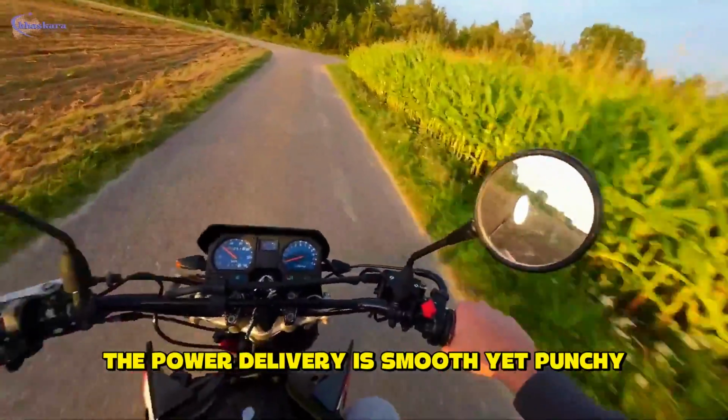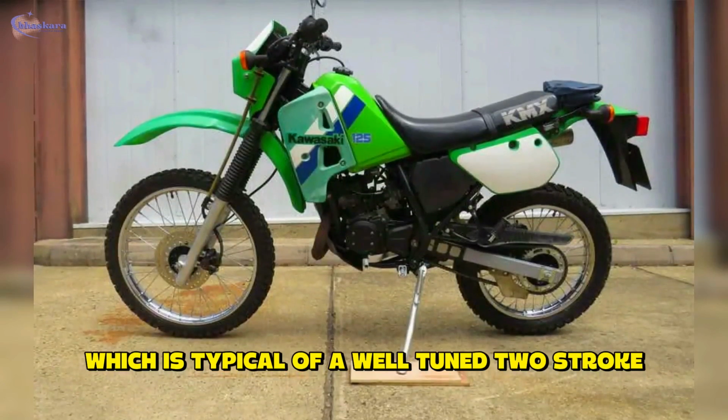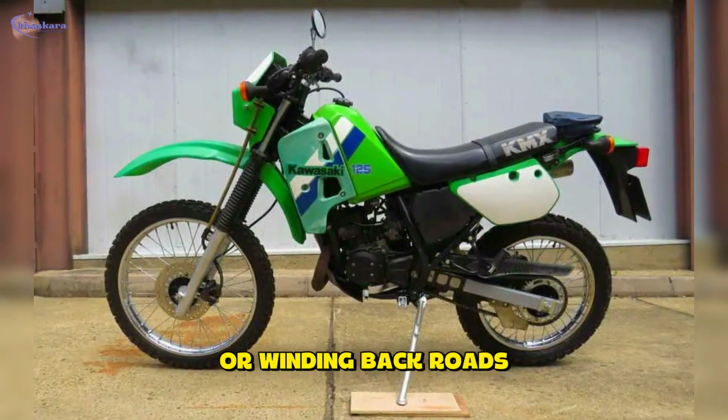The power delivery is smooth yet punchy, which is typical of a well-tuned two-stroke, making it enjoyable for short bursts on dirt tracks or winding back roads.